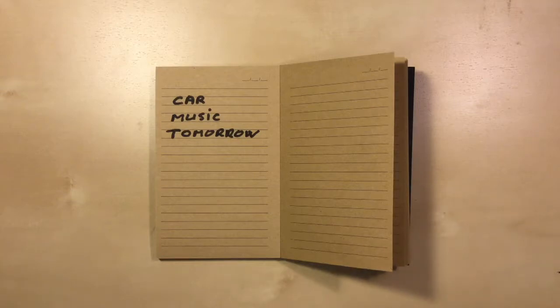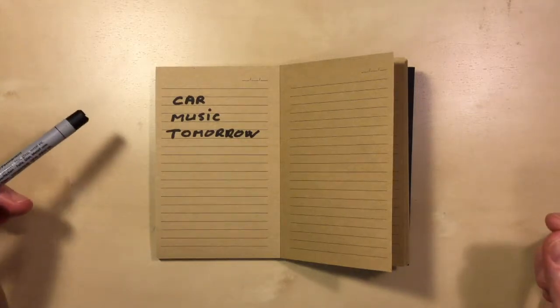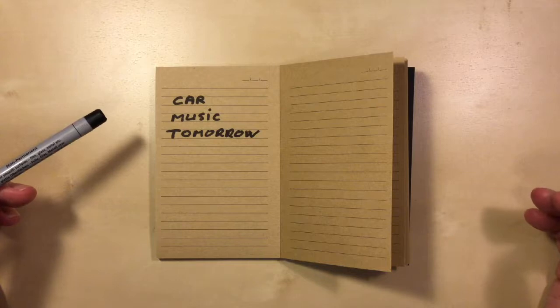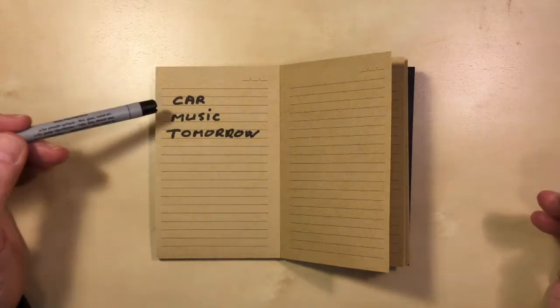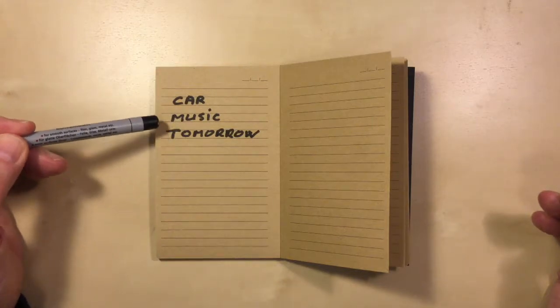Reading music is like reading a normal book. You have to know the words. When you hear the word car, you don't think, does it start with a C or a K? You know the word and you can immediately write it and read it. When you see those words, you hear the sound.